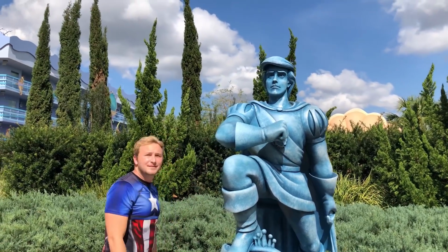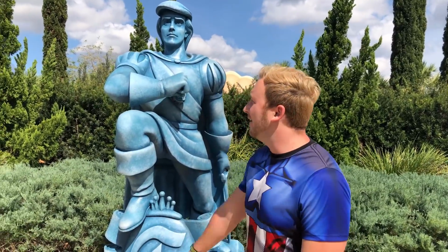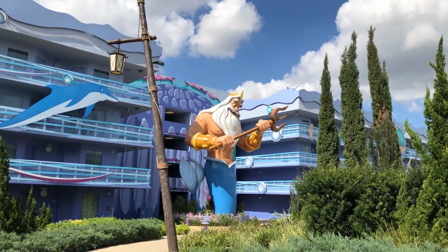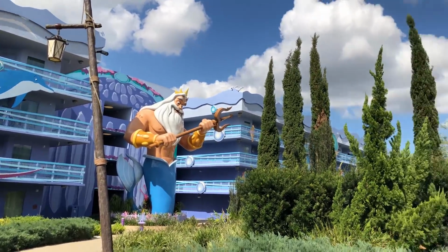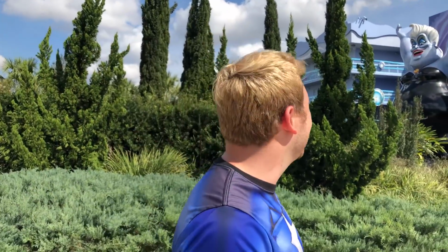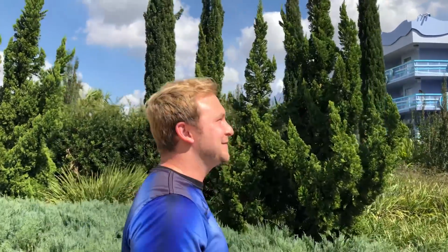I like that. It's very cool. You've got King Triton over on this side, just like the beginning of your day when you're going to Disney with your kids and you're so happy and looking at them all excited, and then Ursula's the end of the day and you just throw your hands up like, I don't even know anymore. I don't know what's happening. I gotta get out of here. So it's good. It's contrasting.